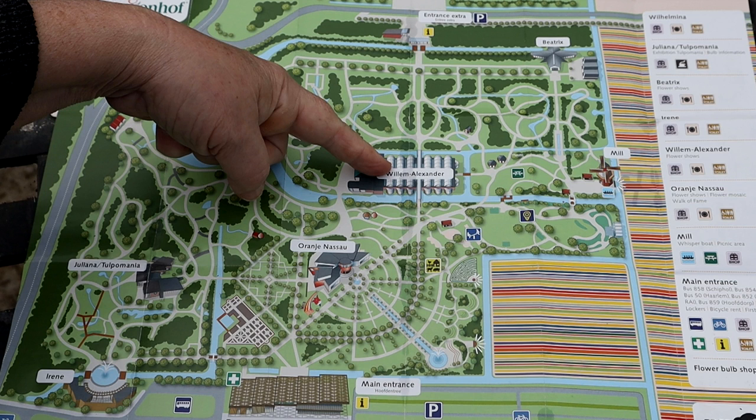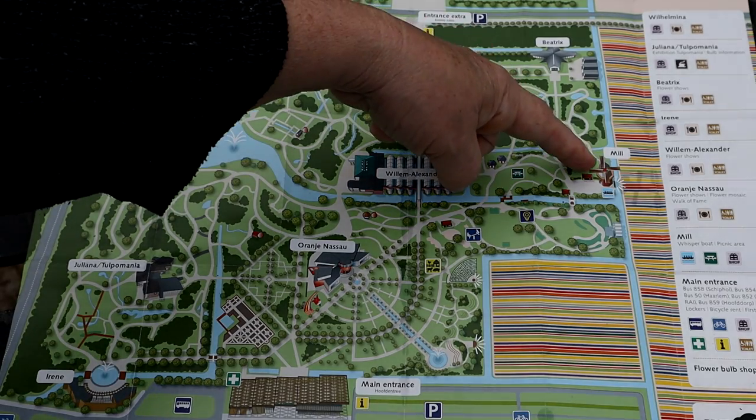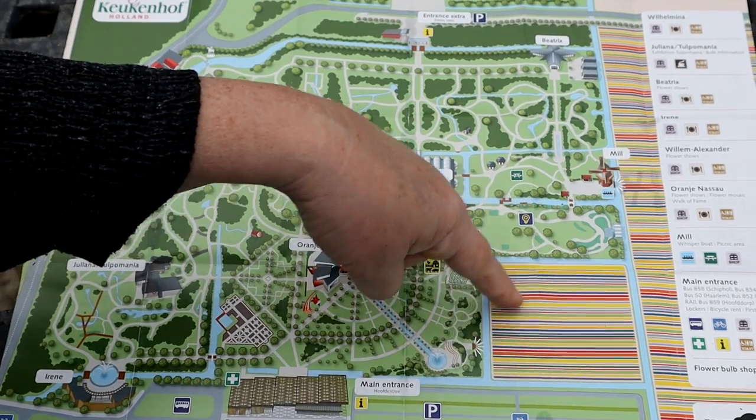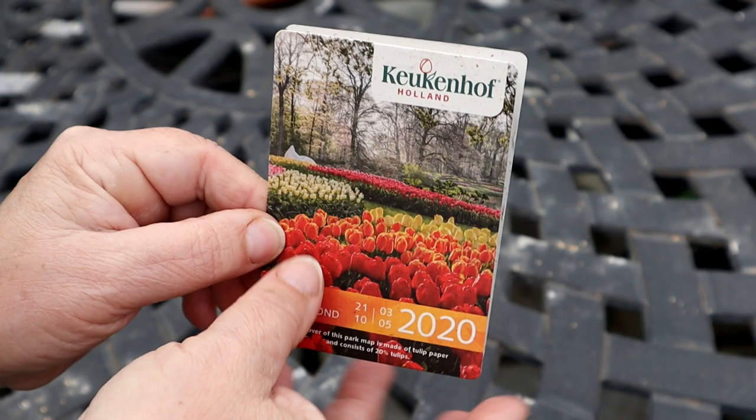There are multiple garden rooms and walkways, a large lake and a cute windmill that we can climb to observe the bulb fields beyond the gardens. I love how the cover of the maps is made of 20% tulips. These are the tulips removed from the park in 2019 after the last opening, and you can still see small pieces visible in the fabric of the paper. So let's go!